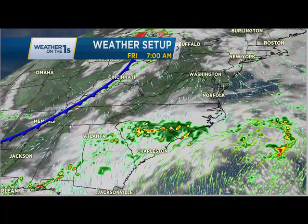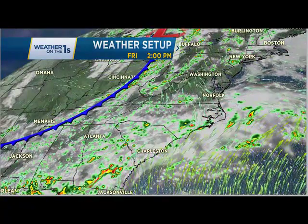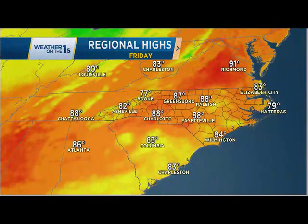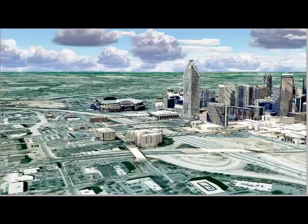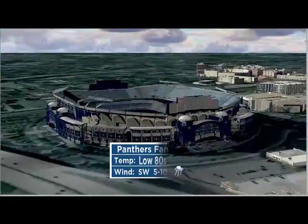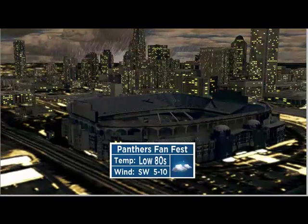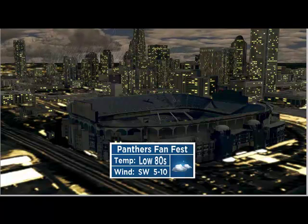Now, as we get into your Friday, that cold front inches closer to us, so better chances tomorrow for scattered showers and thunderstorms. There's your Friday high temperatures. And hey, Fan Fest for the Carolina Panthers coming up Friday evening. It will be muggy. It will not be terribly hot. And, of course, the kickoff is at 7:30 in the evening. So I think at that point in time you're looking at lower 80s.